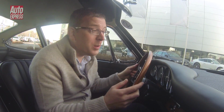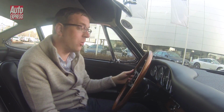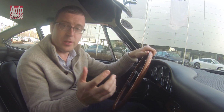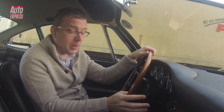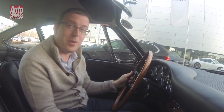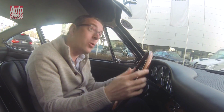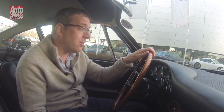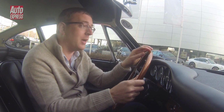Okay, so this is where it all began. So this is a 1964 2-litre short wheelbase 911. It's obviously a 6-cylinder 2-litre, 130 brake horsepower, and it's just absolute privilege to drive this car. Very appropriately, we're leaving the Porsche Museum here at Zuffenhausen and the Porsche Factory. So to our left here is the very factory where this car was made.